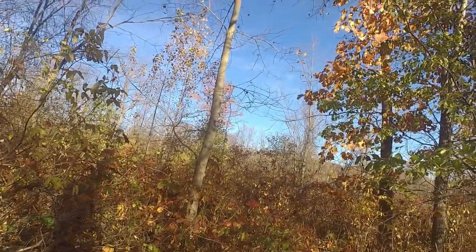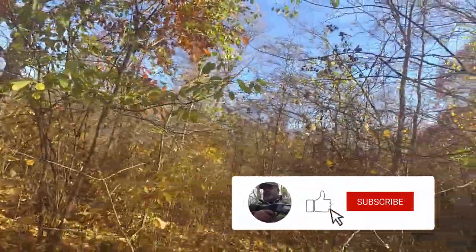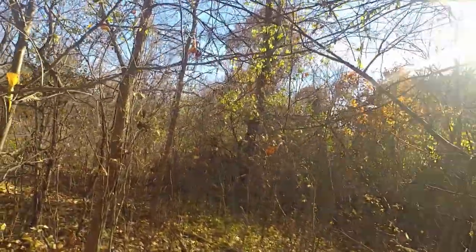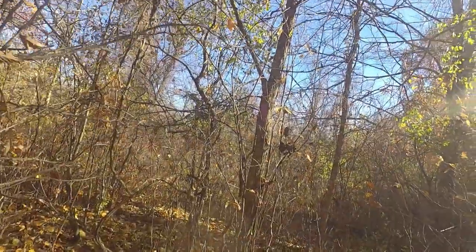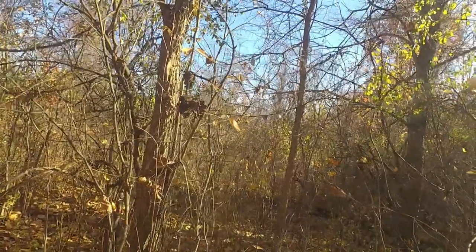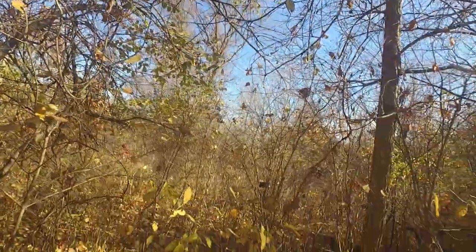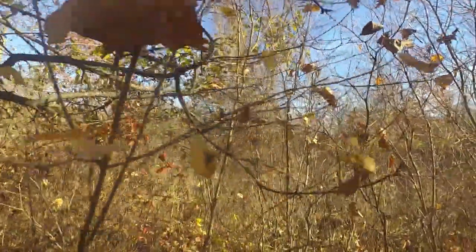So far, no luck. Good habitat for them. Woodcock like this edge cover, especially close to some moist soil. The other side is probably better, other side of this field, but I like to come in this way and then work my way back on the other side. Better worked if I had a dog and a couple other hunters, but sometimes I just like to come through here by myself and relax.